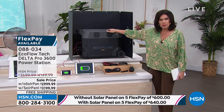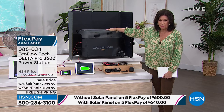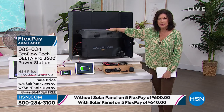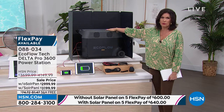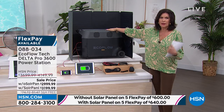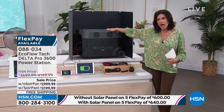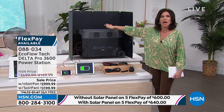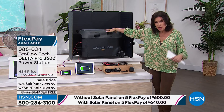Now, this is what we're doing, and it's special today, okay? Sale price without the solar panel, $2,999. You can put that on 5 flex payments. It's $600. Yes, I know that is an investment, but here's what we're doing to make it affordable for you. If you put it on our credit card, we have an HSN credit card, we will let you do VIP financing on this for a year and a half. We're gonna send it right out. You still get it right now. $166.67 a month, and there's no interest.